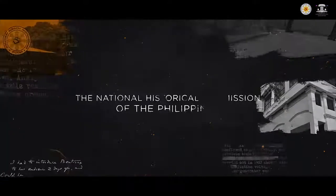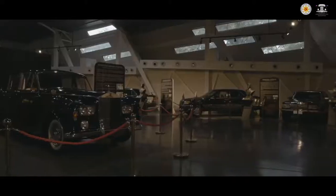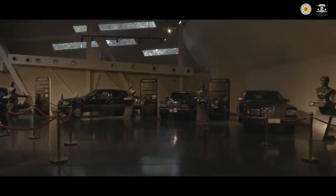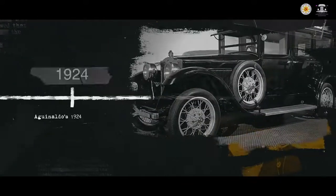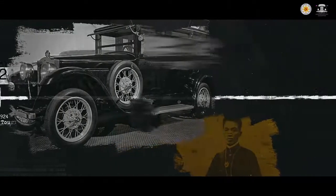The National Historical Commission of the Philippines. The National Historical Commission of the Philippines has the mandate to maintain the collection of all the historic presidential cars, as each one is part of Philippine history and cultural heritage. These cars, the earliest dating to 1924, have been carefully prepared and restored by the Commission since 2008.